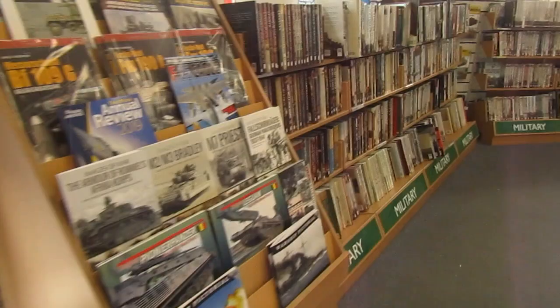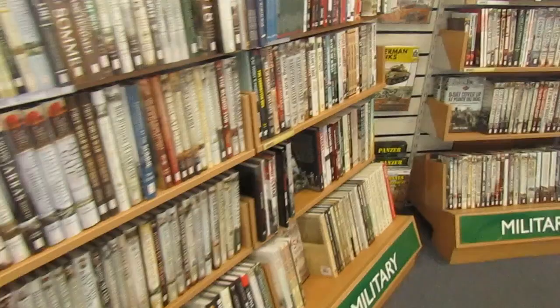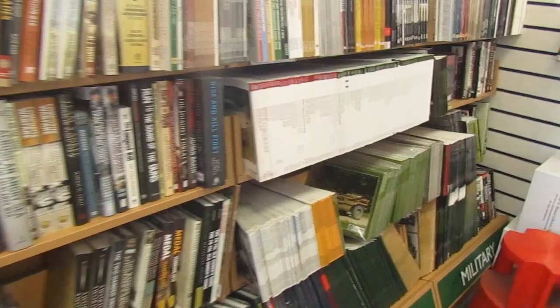So if we come round here, this is more of the military stuff. So this is infantry and armoured fighting vehicles, both reference books on how to build various things, but also historical books as well.